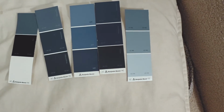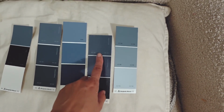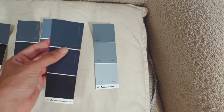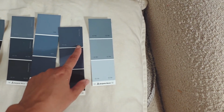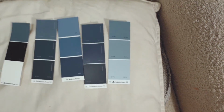So, anyways, I'm not sure which color I'm going to go with. I'm kind of leaning toward this color, but it's weird. In this lighting, it's looking pretty, I don't know. Sometimes I look at it and it's so dark, and then in other lighting it looks a lot lighter. Like when I Google the color online, it looks so much lighter, but you've got to go with how it looks in your space because the lighting changes everything.